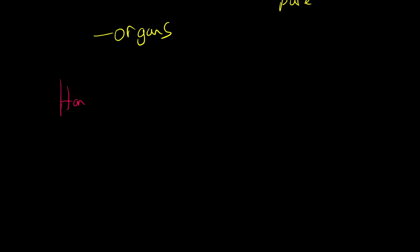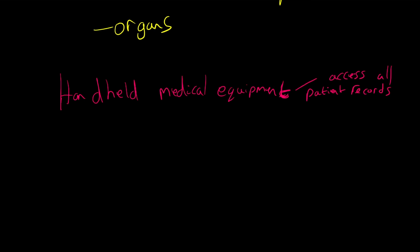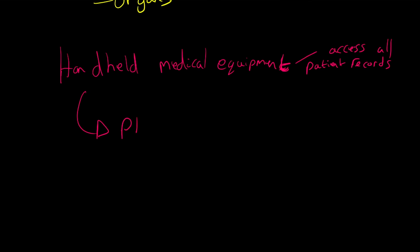And now, in this amazing world we live in, we have handheld medical equipment, and usually the handheld medical equipment is isolated equipment, but this could be used to access all patient records, and that would be amazing, because whether it's, let's say, a really professional handheld device that only doctors use, or something as simple as a phone, because phones have amazing sensors now.